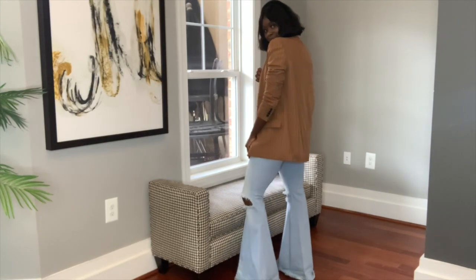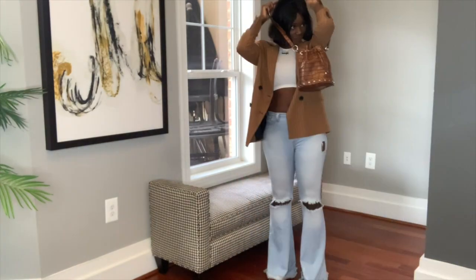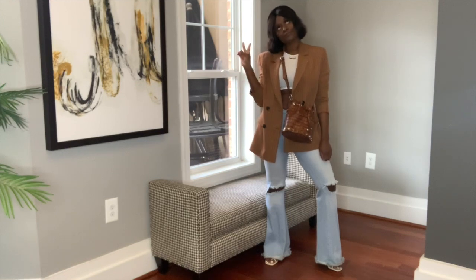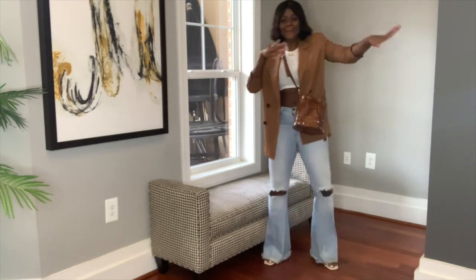The boyfriend style blazer. I love blazers all year round, but especially during the springtime to keep me warm. A good crop top during spring and summer is my jam, and I've been working out, so this is my time to show off. And yep, so here's the final look.